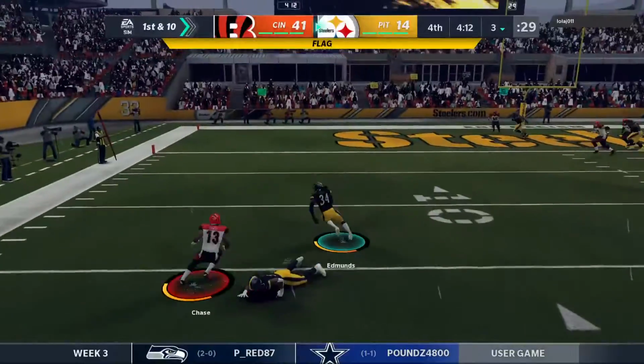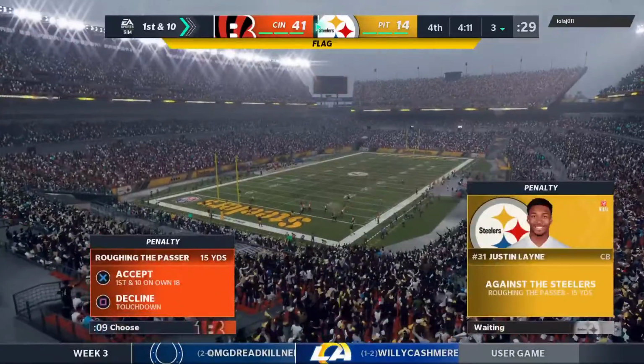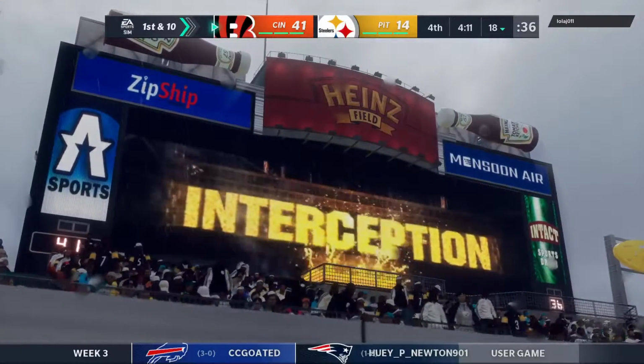Into a double team, and it's intercepted. The safety, Terrell Edmonds, picks it. And they're into the end zone, but it's not verified yet. Hold on, there is a flag down. Wow, so wipe out the INT, roughing the passer.